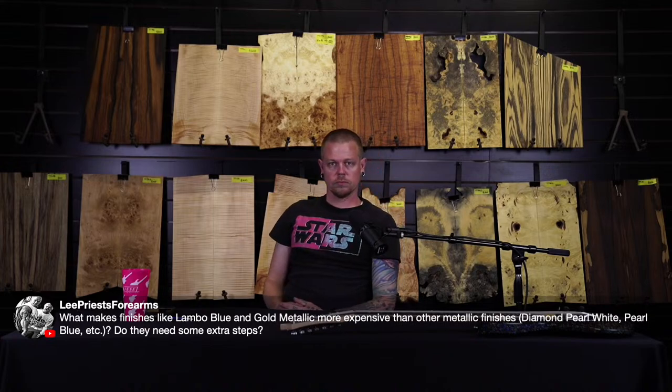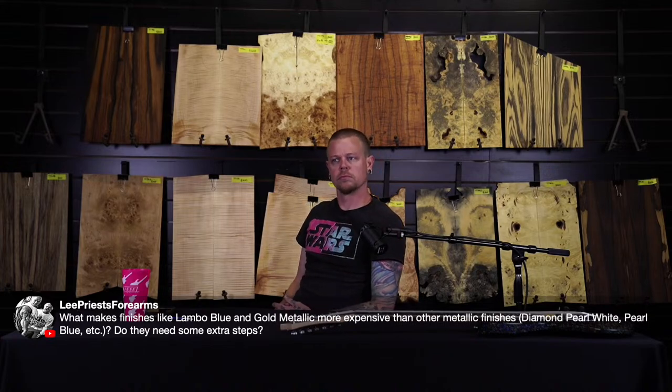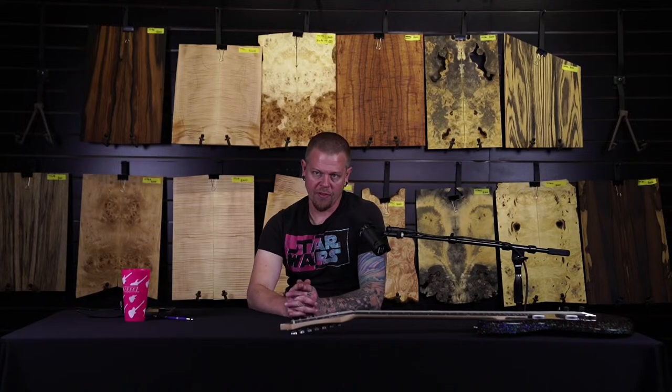What makes finishes like Lambo Blue and Gold Metallic more expensive than other metallic finishes? That's a great question. Some of the metallic finishes have multiple steps to them, and so that would make them more expensive.